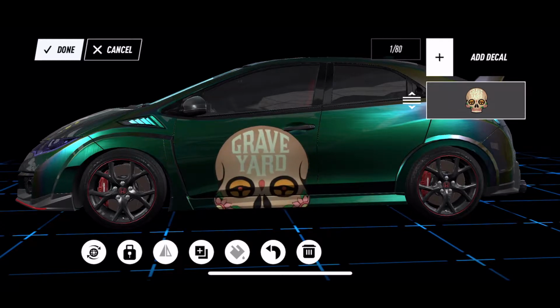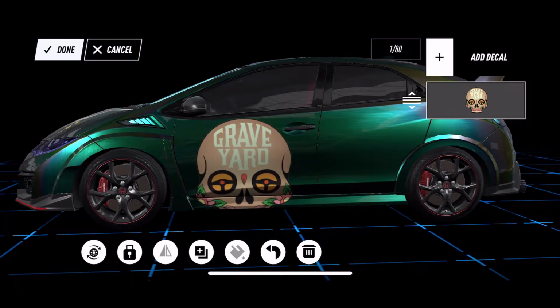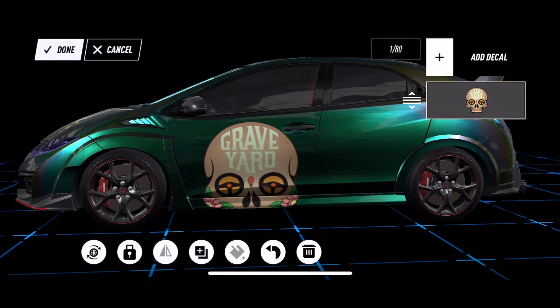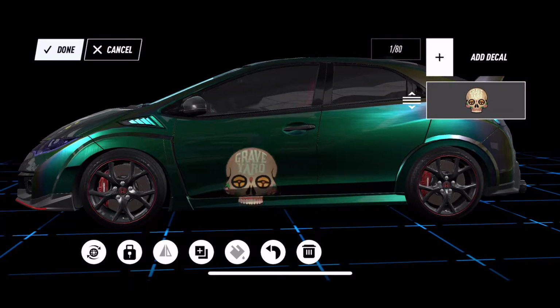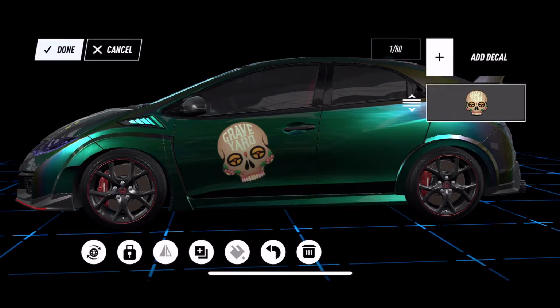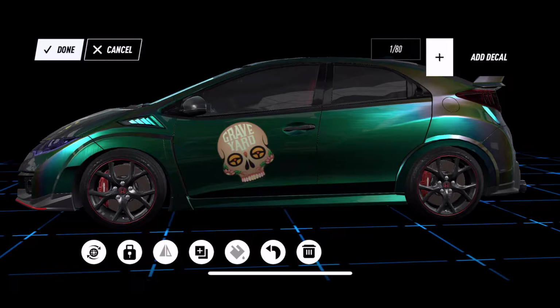So let me just throw something on here. Let's go with the graveyard shift. Can you make it? Yeah, you can make it bigger or smaller. You can rotate it. Nice. There is such a level of editing detail here for an app. This is kind of crazy.